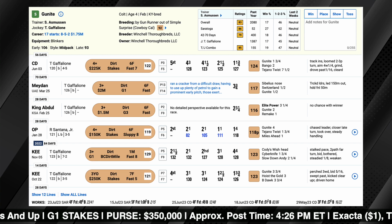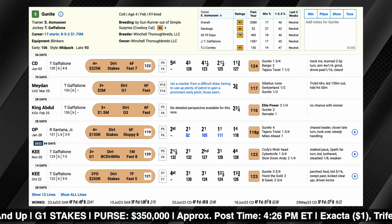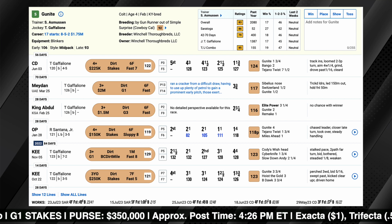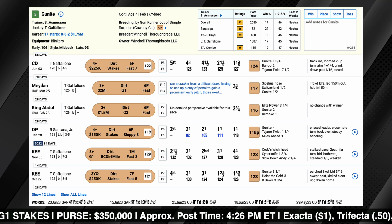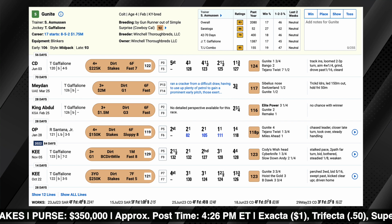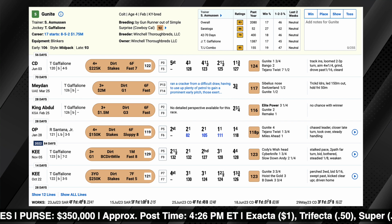Came back from the layoff last time at Churchill Downs, was bet down to heavy favoritism and beat some pretty good horses in that spot, Craig. Bango is a horse that's always tough to take down at Churchill. He seems to really up his game at that venue, but Gunite was able to beat him with a solid 124 Timeform US speed figure.